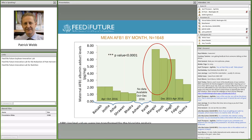So through their diet, what are the rates of aflatoxin in their blood? Does that correlate with birth outcomes, and do those birth outcomes then correlate with the growth of children, so we can actually finally better understand if aflatoxins play a role or not in stunting through various mechanisms.